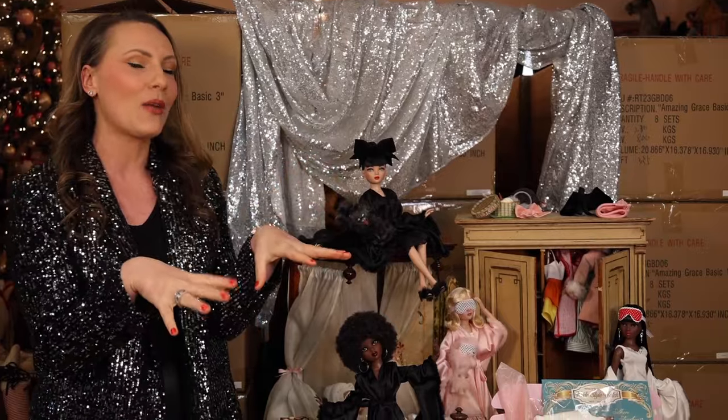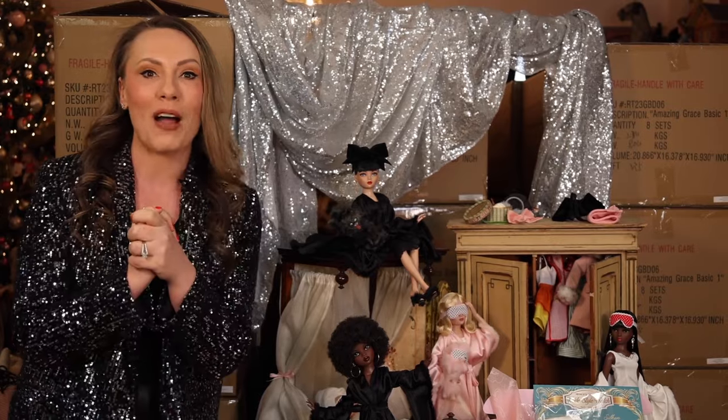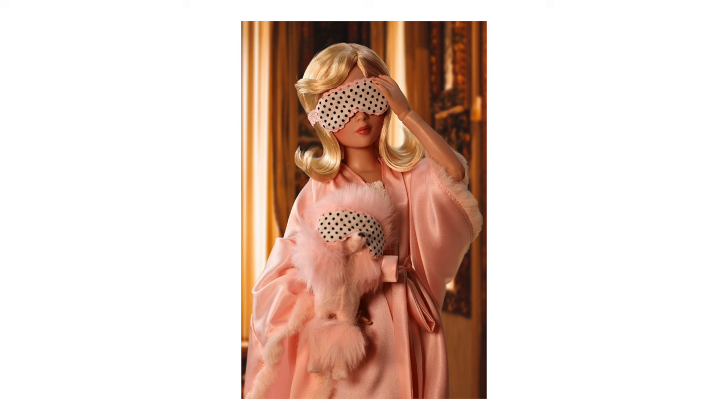But let's get straight into our fashion of the month because we have a lot of fun things to talk about and we have 100 extra fashions for this box. It is called Silken Shadows. This is an incredible bathrobe. This is the kind of bathrobe that I would want if I was going to get the most amazing bathrobe of my life.